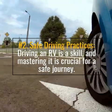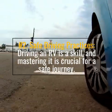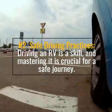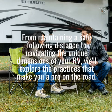Number 2. Safe driving practices. Driving an RV is a skill, and mastering it is crucial for a safe journey. From maintaining a safe following distance to navigating the unique dimensions of your RV, we'll explore the practices that make you a pro on the road.